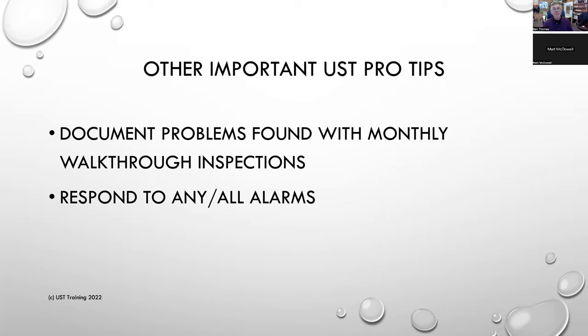Another thing I want to point out is that you do need to respond to all alarms. I have seen a great improvement of people responding to alarms. So the alarm is going off, and if you don't know what it means, our joke with a Class C training is, if you're a Class C operator and it's blinking red, call your boss. It's not a lot more complicated than that. And so you have to respond to all alarms.